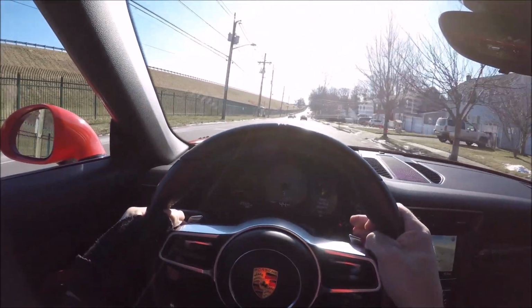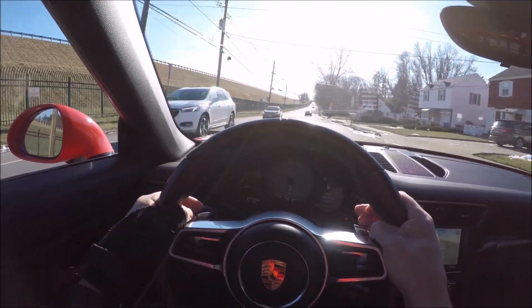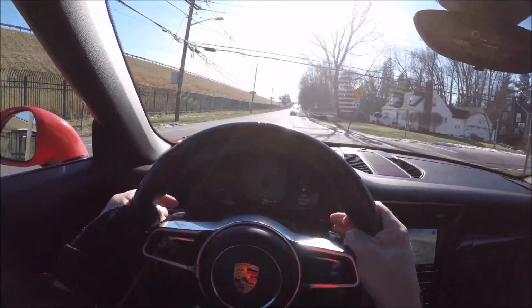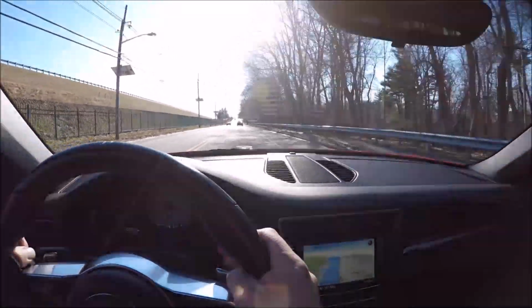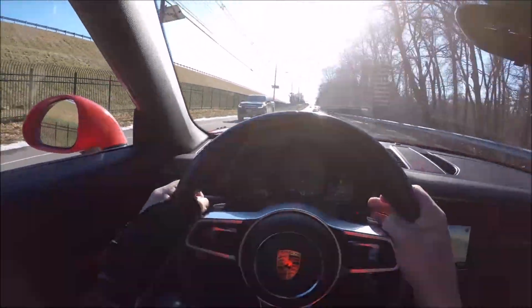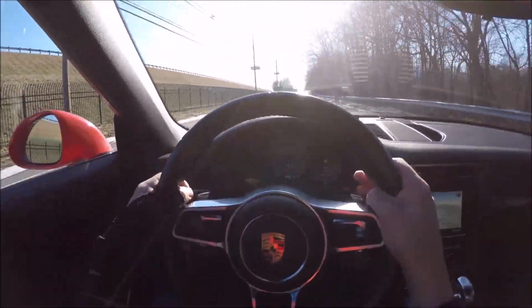Traction was a little limited there, but this car is fast. Porsche claims 0 to 60 in 3.1 seconds. So that's as fast as my McLaren 570S. And the only downside, like I said, with this big wing in the back, I have no idea if I did that in front of police or not.